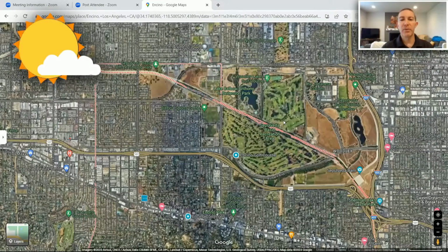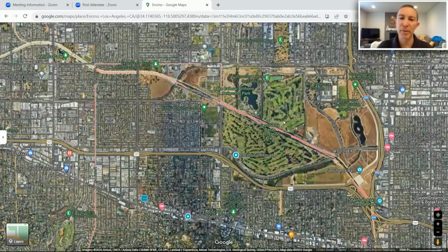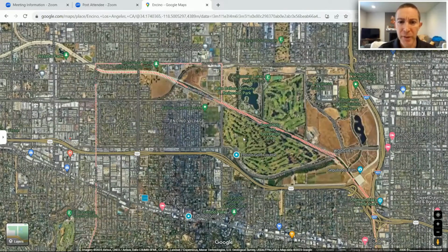So there are a lot of opportunities for a lot of great outdoor lifestyle, and why not? Because it is sunny so much time of the year in Encino, 320 days a year, probably 300 days a year. And so people want to take advantage of being outside, and it's just nice to have this big open space dedicated to that. Now let's talk about some of the neighborhoods.